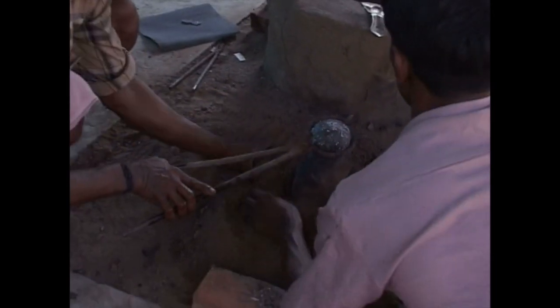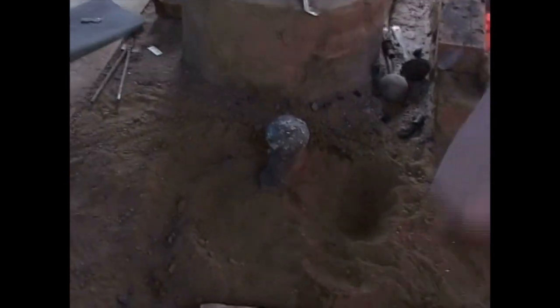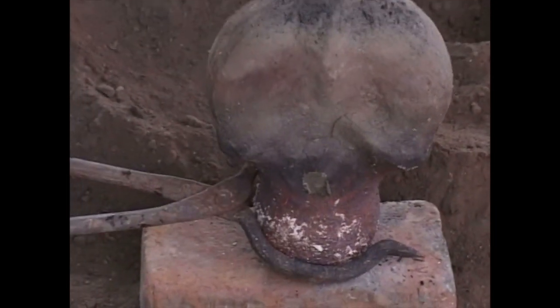He has slowly tipped it over. Then he closes that hole.